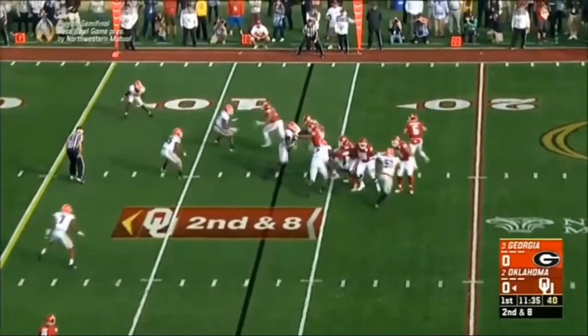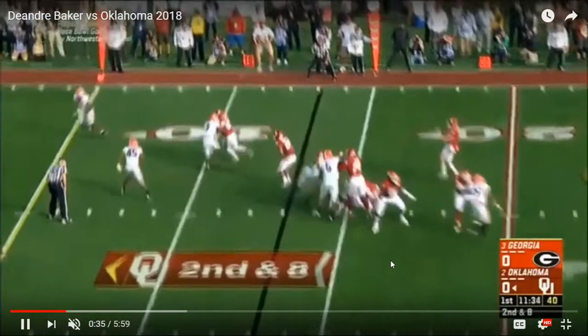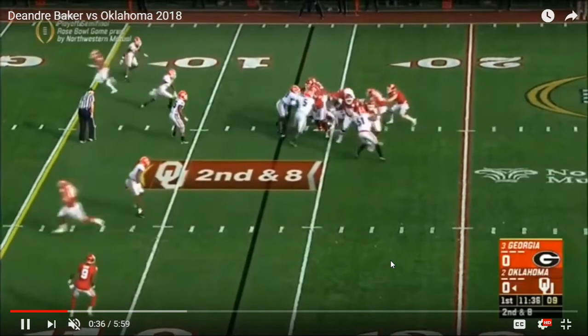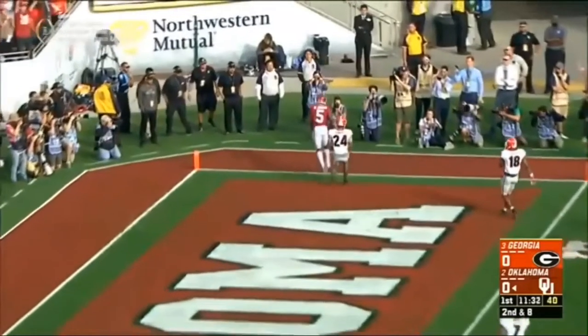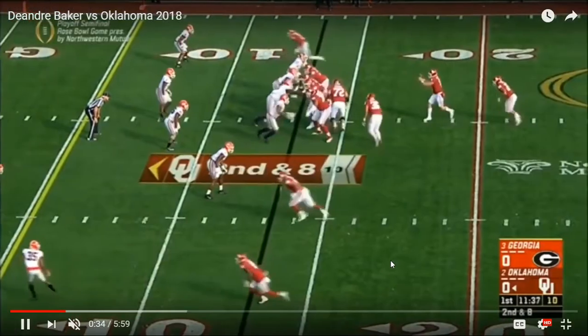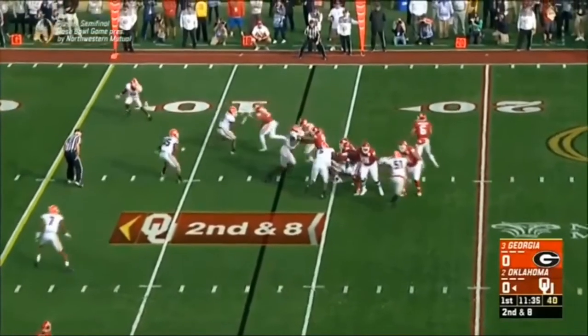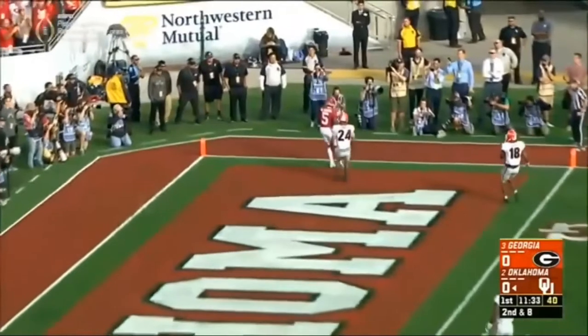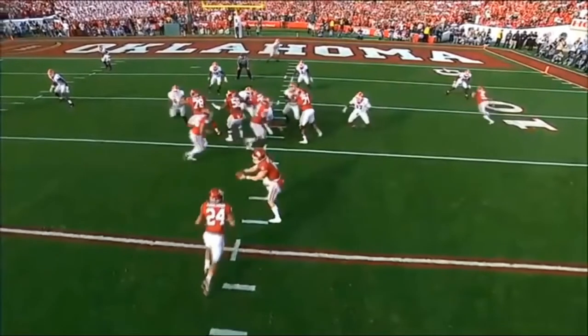Zone. I don't know if that was his guy or not. It looked like he was in the under zone anyway, so I don't know if that would really matter much. Who's he on at the line? Yeah, it looked like a corner. It looked like a C route just came in behind him. Yep, okay.